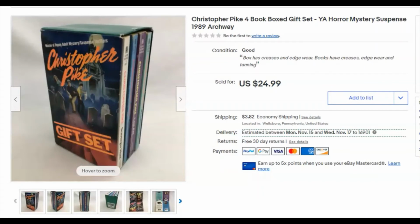Next. Christopher Pike gift set. Oh, so many of these I've seen in the past that I never picked up, because they didn't sell, but now they do. So $3.99 I paid for this. I listed it August 4th. It sold September 5th for $25 plus shipping. Yeah, nice.